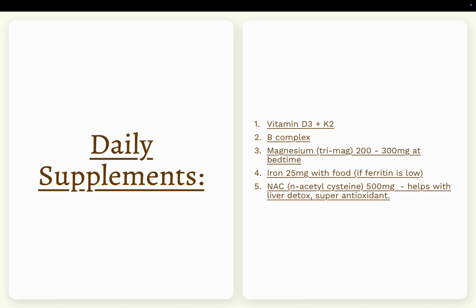So the daily supplements, my recommendation here is my summary: vitamin D3 plus K2. Again, that's dosed based on what your serum level is. If you're under 30 on your vitamin D serum, you may want to at least do 5,000 international units a day with food. A B complex, like I mentioned, magnesium, about 200 to 300 milligrams at bedtime. It also helps with constipation. But there are a lot of biochemical pathways in the body that need magnesium just to function. And we don't find that in our food supply anymore, at least in the United States. So you may want to add that to your repertoire.